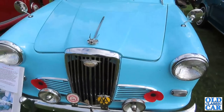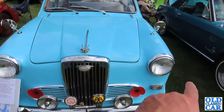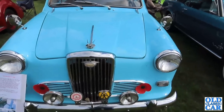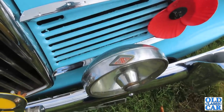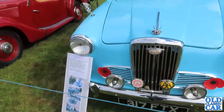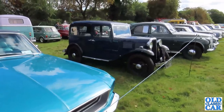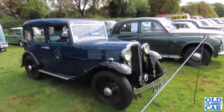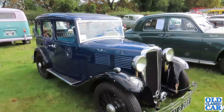The later 1500s, like the one we saw over the back there, have this sort of Morris 1000 combined side light and indicator on the front. Nice old Miller lamps. We like period accessories. Ford Mustang alongside that, a little Standard. What's that, a Standard 9, is it? Yeah, little 9, 1932.